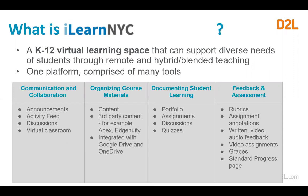Organizing course materials. We've got an amazing tool, the content tool, where you can build kind of a roadmap for your students and build an entire course within the platform. You can bring in third-party content, and it also integrates with Google Drive and OneDrive. So if you're someone who has a lot of documents on Google Drive, a lot of Google Docs, or a lot of slide presentations, no worries, you don't have to recreate those all in iLearnNYC. You can just pull them in or kind of integrate them or link them within the platform. And then we've got tools for documenting student learning, so a portfolio tool, an assignments tool, a discussions tool, quizzes tool, all really great tools for assessment and evaluation.